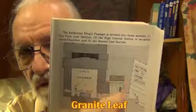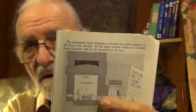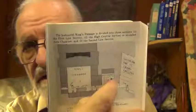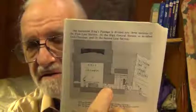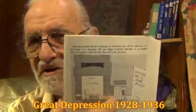Okay, this is called the map room or the ante room. And there's another low passage. You have to duck down again and crawl through here until you get into the King's Chamber. Now, several different things here, because God's people were under a lot of stress during World War I, weren't they? This low passage starts at 1914. And it ends, is the date here for that? No, they don't have the dates on that particular chart. That's the First World War. The second low passage ends at 1936. Pretty sure it starts at 29. That's the Great Depression, right?